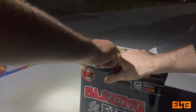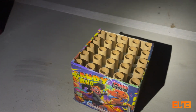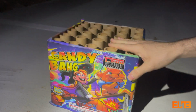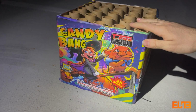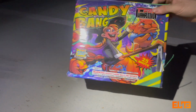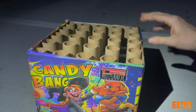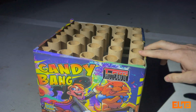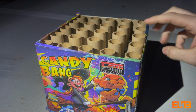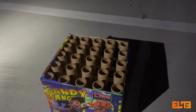All right. After that, we are moving to some T-Sky items. Well, this is a T-Sky. So we got Candy Bang from T-Sky. If you guys are not familiar with T-Sky, this is straight from China, but they make some really awesome products. So Candy Bang is a 500 gram, 25 shot. Okay, so this one, as you can see, you have all the shots. They're all gonna be 1 1/5 of an inch. So you get all big shots. You can't go wrong.